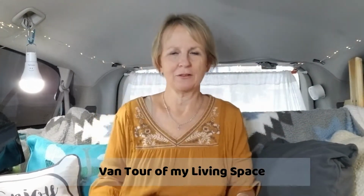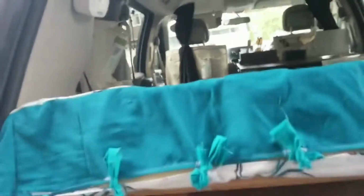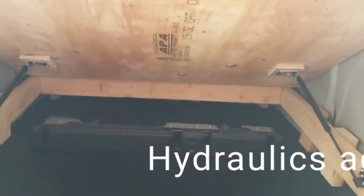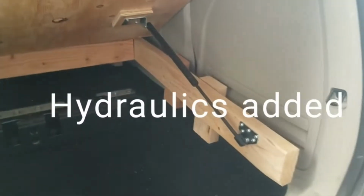Here I'm gonna show you what I do. This is my living room. In my build I like to name places where I have things. My garage is in the back, where I have all my camping supplies and extra items for when I set up camp, and here is my living room.